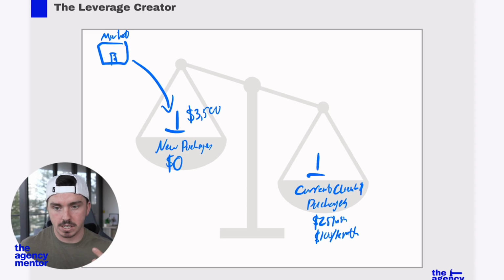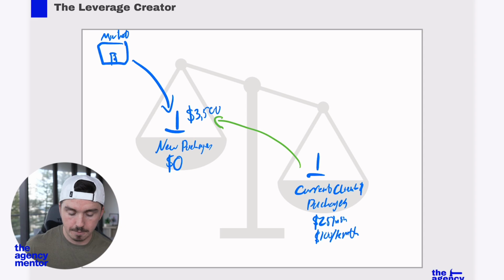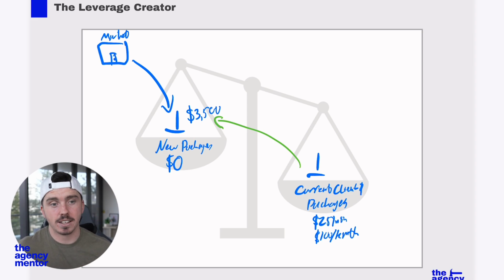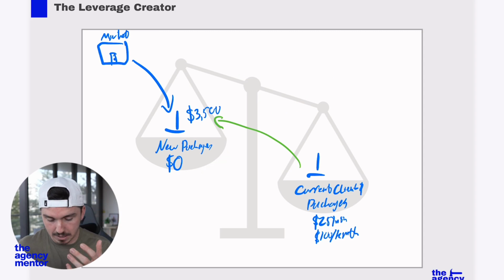I have a proven sales system and lead system to be able to go out and get more of these clients. And now I want to have this conversation with Sally over here and talk to them about moving them across to this side to create more leverage and shift the beam that way instead of this way, right? I hope you guys are following and making sense.